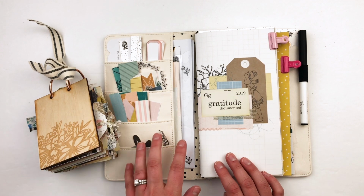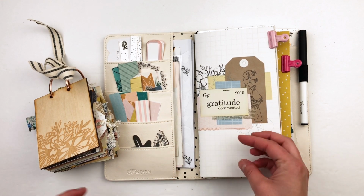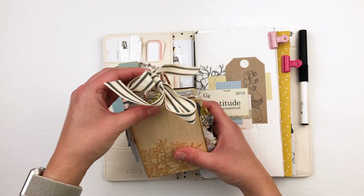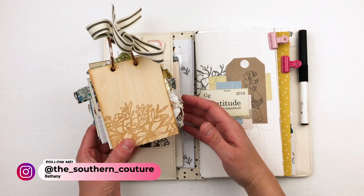If you do, let me know in the comments below. I would love to hear. It's really, really powerful. And this little guy is probably not going to get packed away anytime soon. I've got to keep it out on my table for sure.